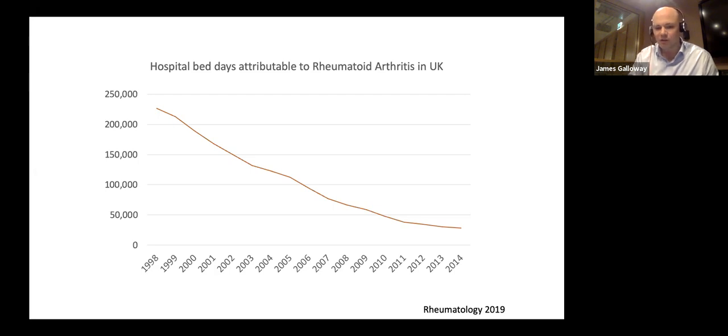And this is a graph just showing the number of bed days. This is from hospital episode statistics data, showing the number of bed days attributable to rheumatoid in the UK over a sort of 15-year period, showing this dramatic decline. And I think this is a reflection of several things. I think it's in key part a reflection of this recognition that if we get people in early and get them onto treatment, they have better long-term outcomes, but also access to these higher cost, targeted therapies.